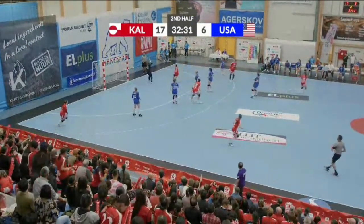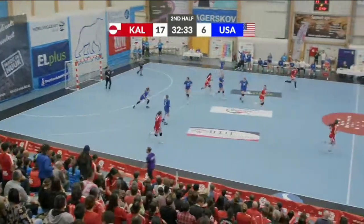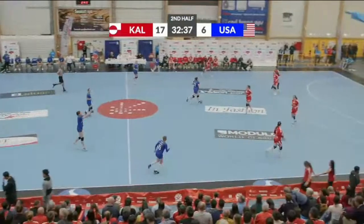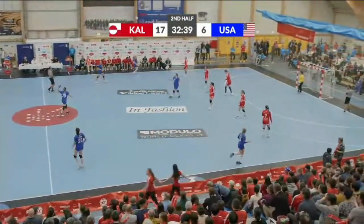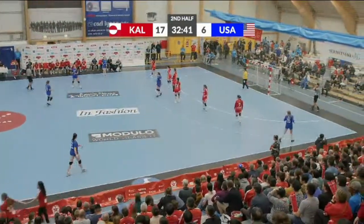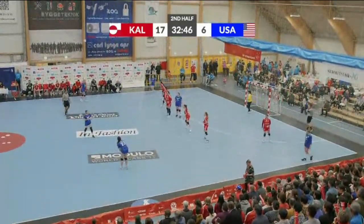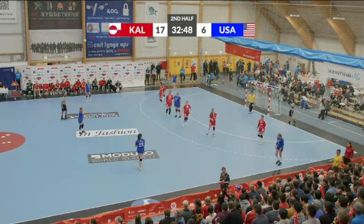She gets back on defense. Another shot off the post. Wheeler has got to be pumped about that. That's two off the post so far for Wheeler early in this second half of action. But we see Cedar Bellows in at left back. She was the one that had that great breakthrough opportunity there.